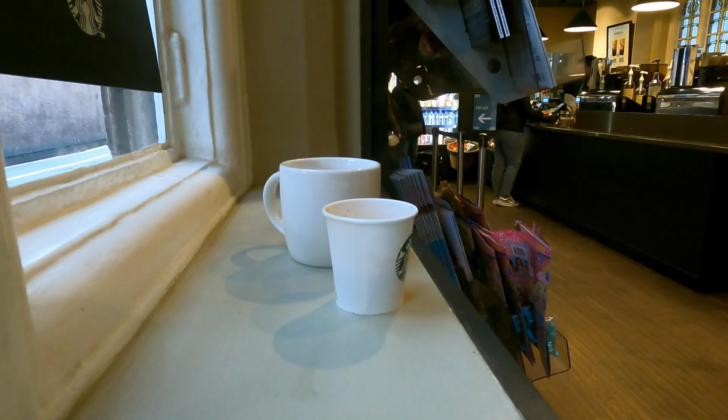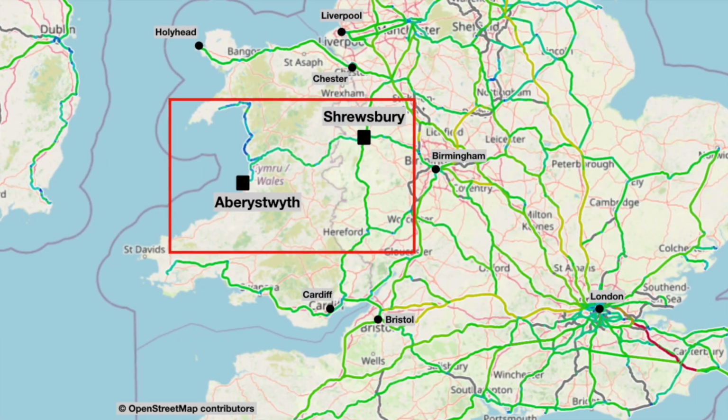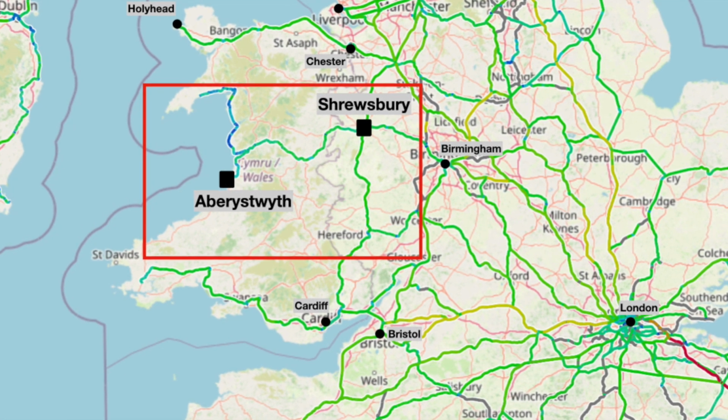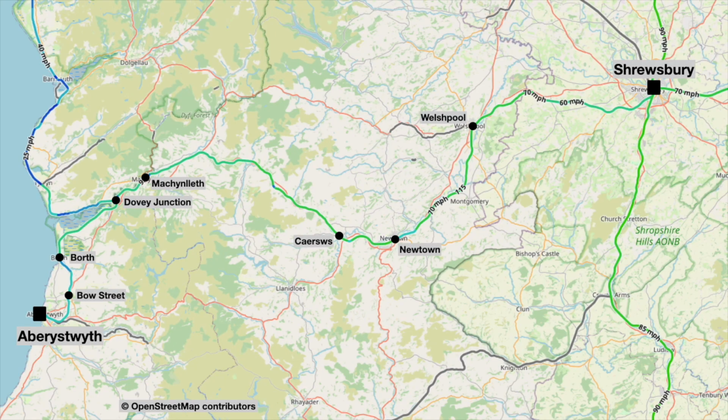So, while I have a double espresso, it's probably time to have a look at our route for today. Shrewsbury is on the western edge of England, right on the border with Wales, and our line will go across the centre of Wales to the coastline at Aberystwyth. We'll leave Shrewsbury southbound, briefly sharing the line down to Ludlow and eventually Cardiff, but quickly we'll turn off west towards Welshpool and then along by the River Severn to Newtown and Caersws, and then we'll swing back round to Machynlleth, where the train will divide.